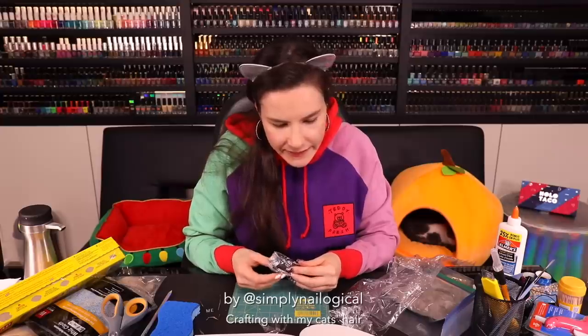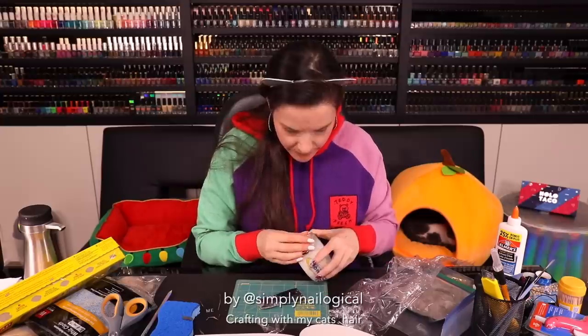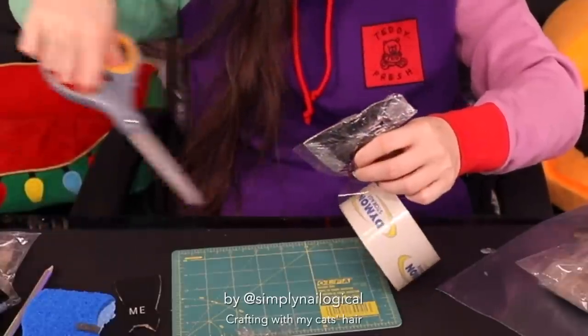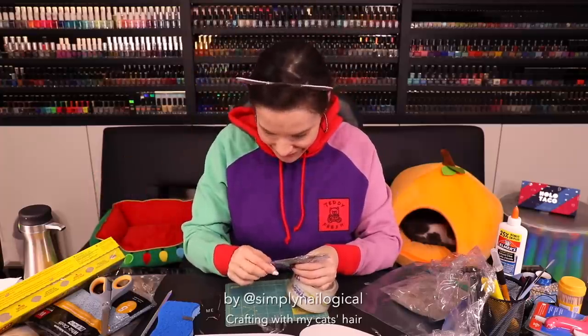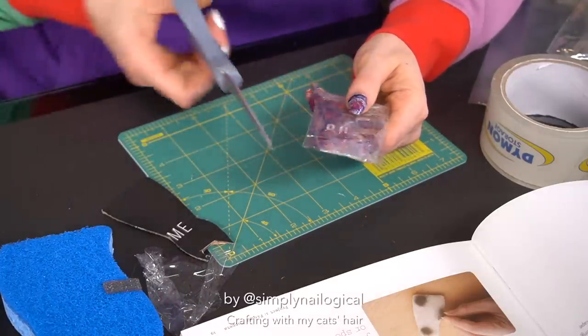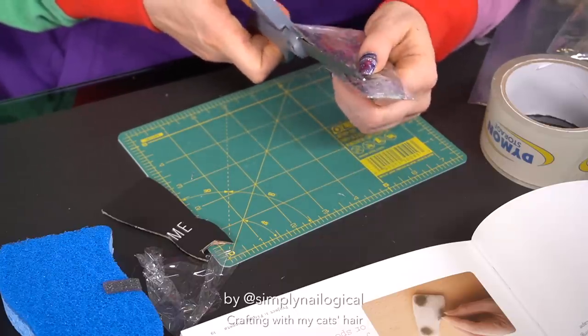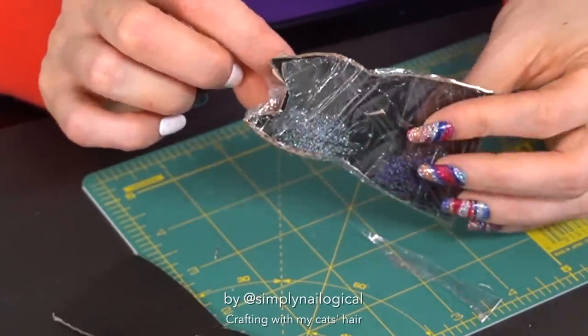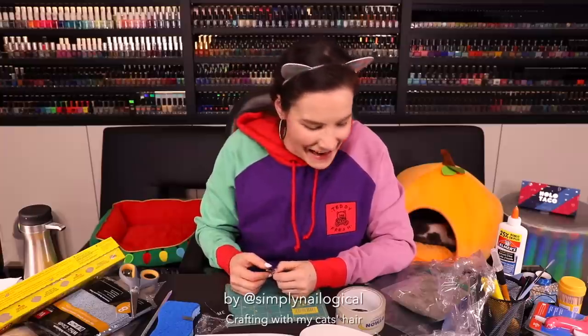Apply clear packing tape one side at a time. So make your cat waterproof. Got it. Don't get my hair. No, my hair's stuck. All right, my hair's gonna be part of the craft now. So I'm not really sure how to handle the corners of the cat ears. I guess if I just trim closely, that should suffice. Yeah, I guess that doesn't work. How do they do that?